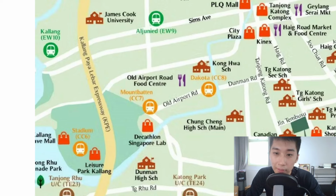Coming out from Emerald of Katong, if you take a short walk out, you will actually reach Katong Shopping Centre, which may not have a lot of things. There are some food options. If you go a little further down, I think you head to a little more interesting malls: Katong I12, Parkway Parade. In the opposite direction, you also have Kinex Mall, City Plaza, PLQ, right? But that's about 1.52 kilometers away, a little further.